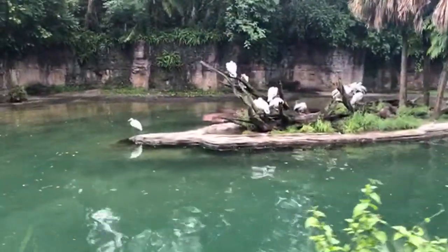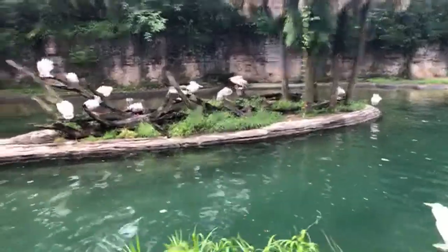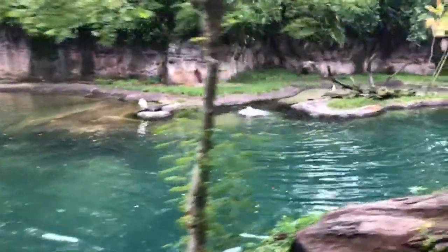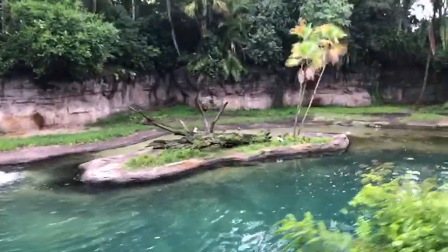Now once you're on here on this island on the same side, you're going to see some pink-backed pelican. They get their name because in mating season their backs will turn a pink color, kind of like they're blushing. And they have a very large wingspan. They get up to about 9 feet across, which is the same width as the canopy above your head.